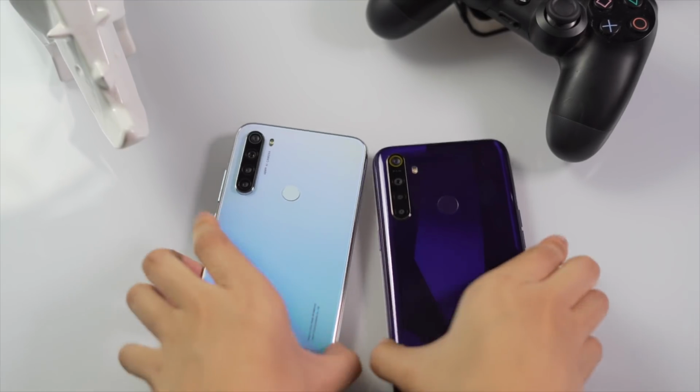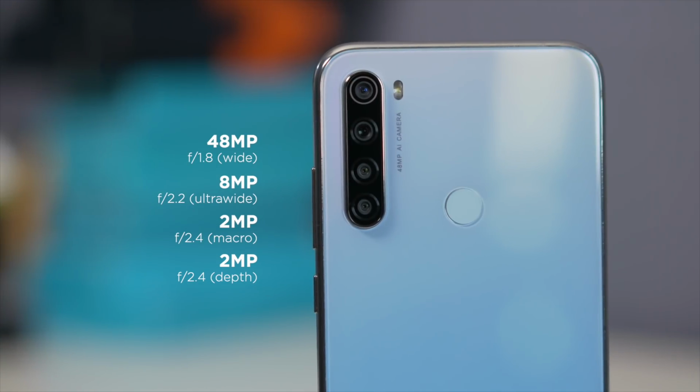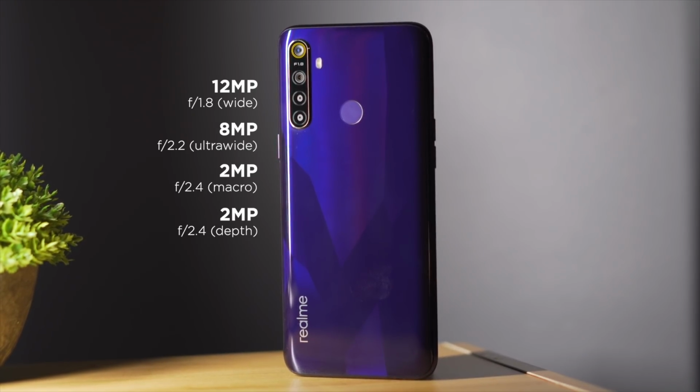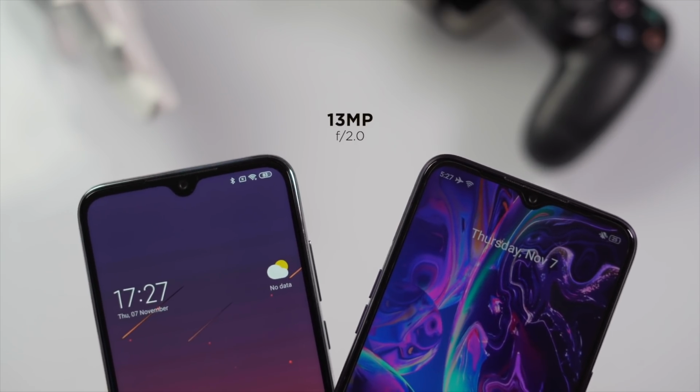As I've mentioned earlier, both devices boast quadruple camera setups at the back. For the Redmi Note 8, that's a 48 megapixel main, an 8 megapixel ultra-wide, a 2 megapixel macro, and a 2 megapixel depth sensor. Meanwhile, the Realme 5 is composed of a 12 megapixel main, an 8 megapixel ultra-wide, a 2 megapixel macro, and a 2 megapixel depth sensor as well. In their notches are the same spec 13 megapixel sensors for your selfies.